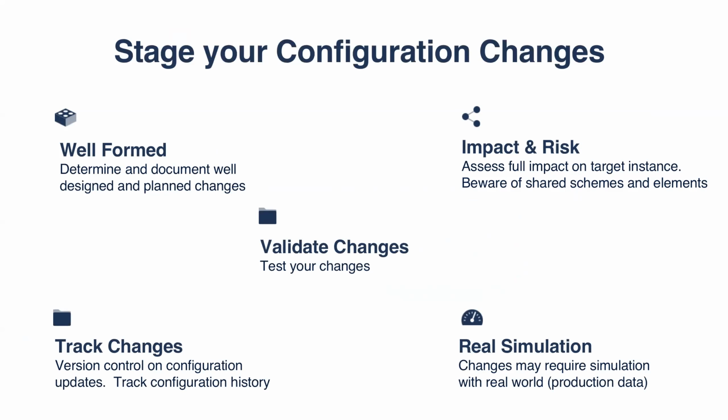You might assume it's going to work, but when you move it into a production live environment with real data, it may fail. So you do want to be able to test your changes in as live a configuration as possible, which means that you may have to take a dump every so often from the production environment and import the data into your stage environment to have a similar production-like environment.